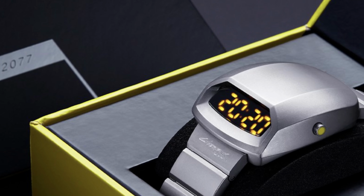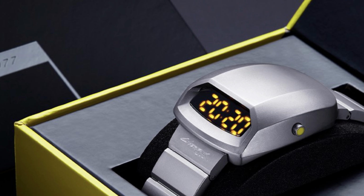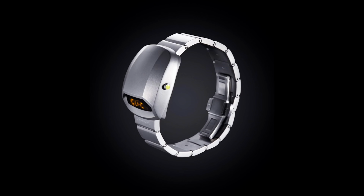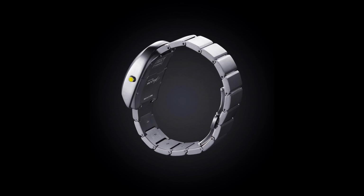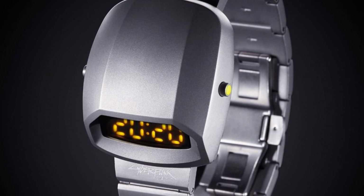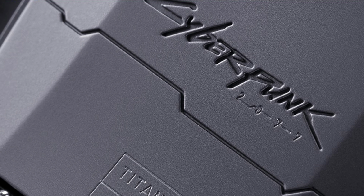Instead, they've released a watch. Well, problem solved. So instead of this amazing, groundbreaking, next generation experience of video game, we've got a T2077 digital watch. Now it's very futuristic looking in aesthetic, I suppose. It seems all right. It wouldn't be out of place on Ellen Ripley's wrist or someone like that.